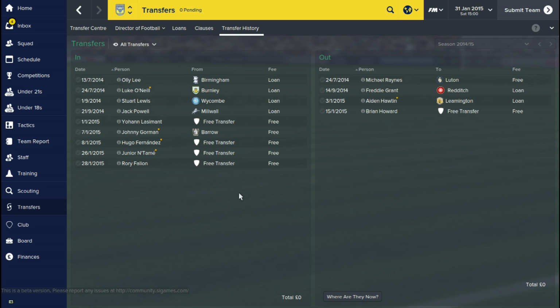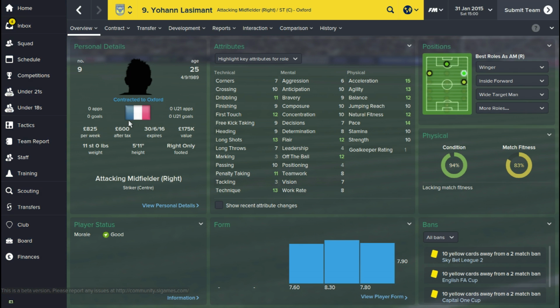But firstly, I just want to show you all the transfers that I've made during this January transfer window. So I made 5 transfers. As I said, I probably won't be making any more. I just wanted to bring a few additional players in. And so, going straight into this, I bought a guy called Johan Lassimants.